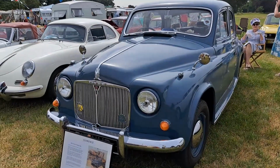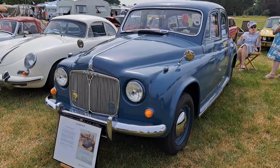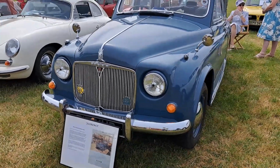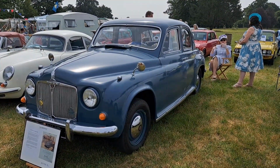1955 Rover 60. Gosh, this is the one which had the Land Rover engine in it, isn't it? This was the cheapest one. Amazingly, this is the only P4 that's actually here. I don't think there are any others.